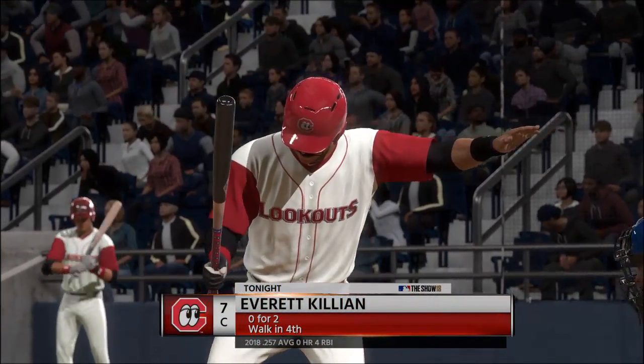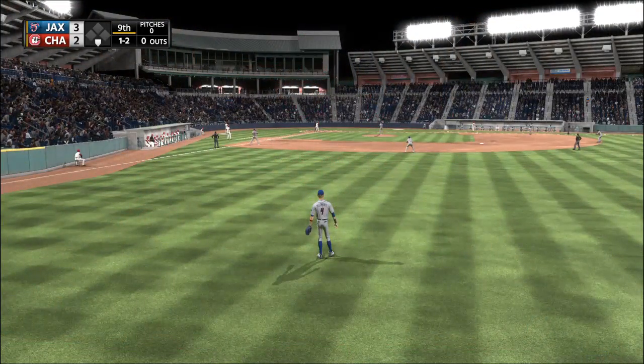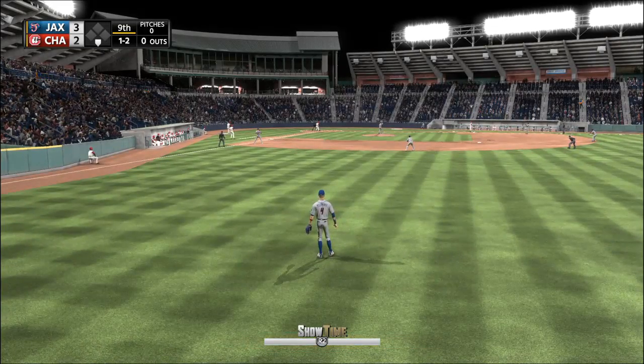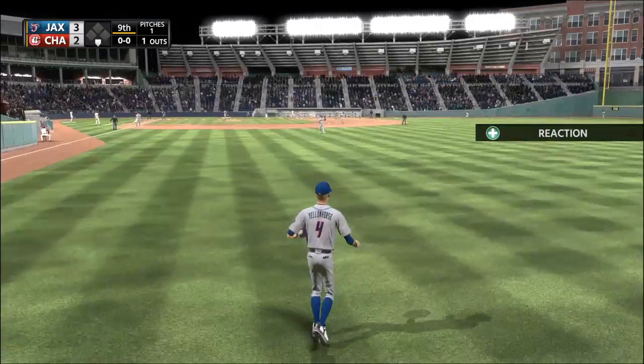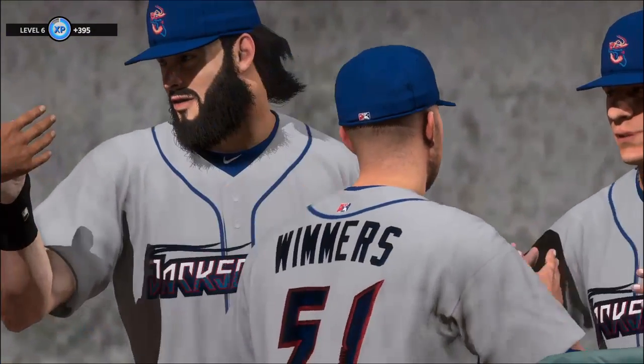Into the box now, Everett Killian struck out twice thus far, so we'll see if he can fare any better here. The 1-2. Pulls this one into the air out into right field. Yellowhorse is in pursuit. One down.